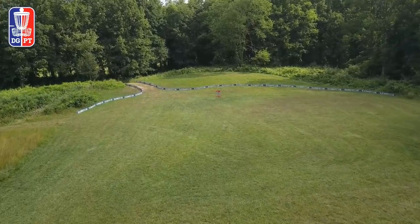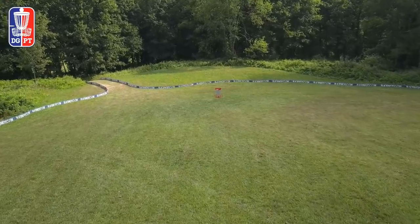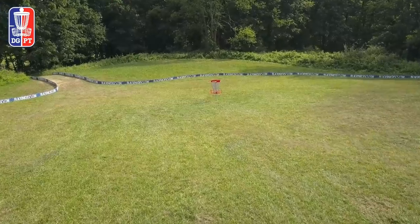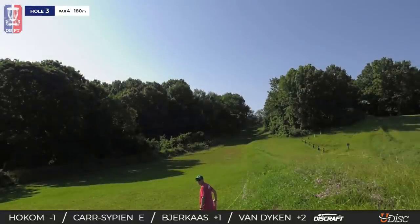And it's interesting because you can't really see the elevation. It's extremely downhill, extremely downhill. And then once you get to that spot where you can see the rough in the middle of the fairway, it's actually uphill then. So it goes down and then you have to actually throw up. So it's a really cool hole.